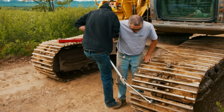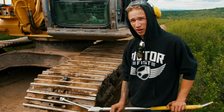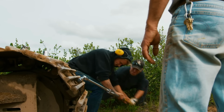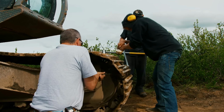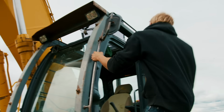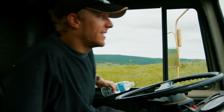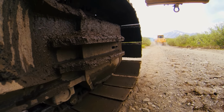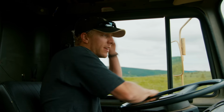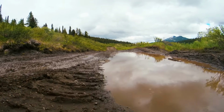It's a significant problem for sure. We can't run the track this loose, so now we're just trying to tighten the f out of it. And we stripped a bolt. Yeah, we'll see how long it holds. It's holding, all good. Okay, and we're off again after another minor delay. And we're not even to the shitty part of the road.